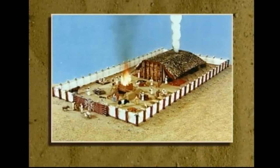God told Moses that a cloud would form over the tabernacle. The cloud showed God's presence. The Israelites traveled only when the cloud lifted into the sky. When the cloud stayed on top of the tabernacle, the Israelites stayed in camp.